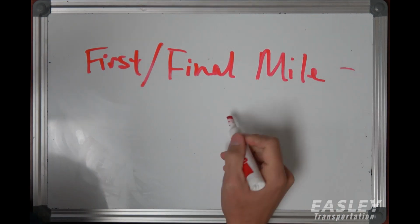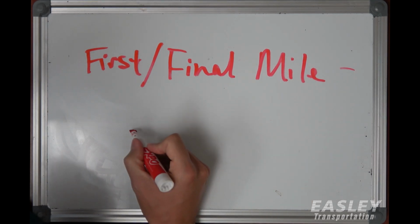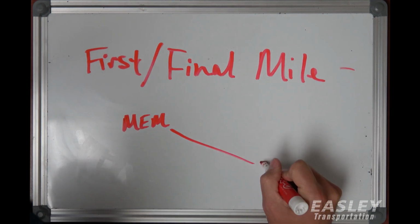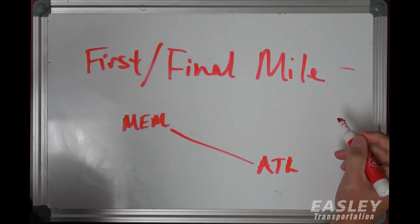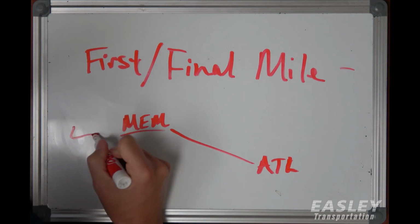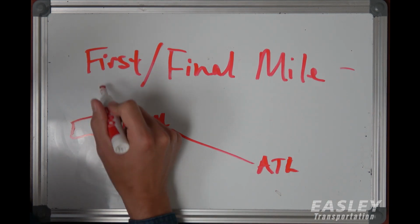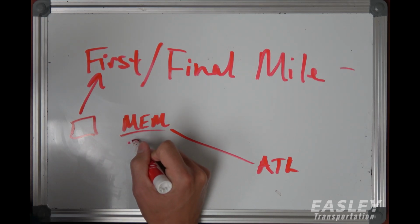A lot of times with freight movement, let's say, for instance, we've got a warehouse here in Memphis, and then we've got another warehouse down in Atlanta. Let's say a customer calls us this afternoon and I'm sitting here in the Memphis office and they say, hey, we got a big box over here and we need it moved down to Atlanta, but we need it picked up today. So the first mile part would be we get this box picked up and we get it in our Memphis warehouse.